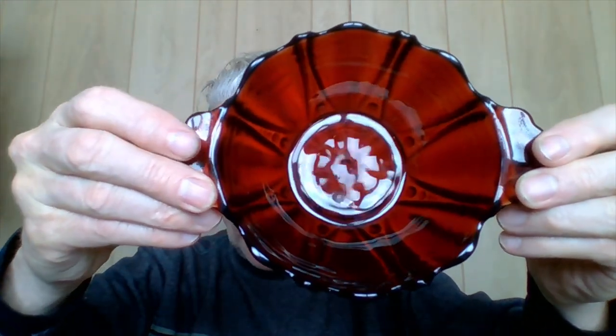Do you know what it is? What pattern this is? Can you guess that pattern? It's called Oyster and Pearl. And this is a little deep tab handled Oyster and Pearl bowl, 5 1/4 inches in diameter and stands 2 1/2 inches tall. An absolute million uses for that, including olives. Yes, indeed, the good old olive.